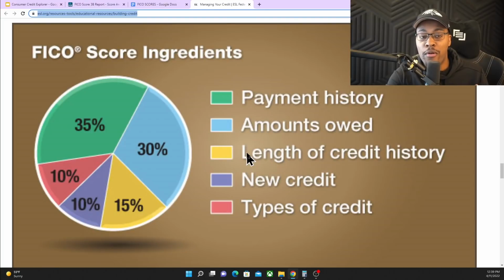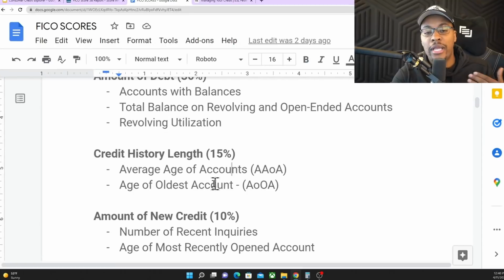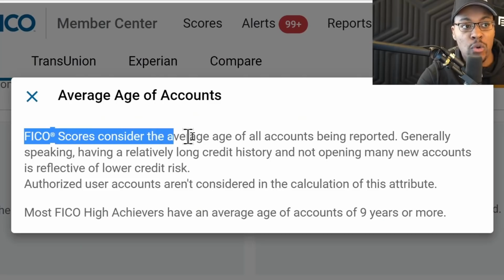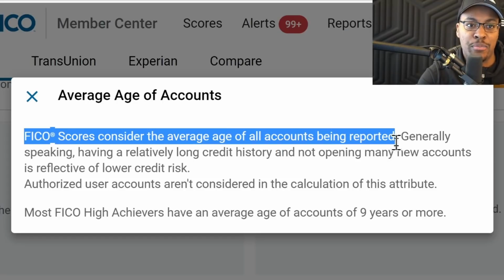The third most important factor of your FICO score is going to be the length of credit history. And again, this is something that you don't have too much control over. It's not something that you can fast forward. You actually just have to go through the process of managing your credit over time in order to improve this category. So when it comes to credit history length, you have average age of accounts, and then you have age of oldest accounts. FICO scores consider the average age of all accounts being reported.